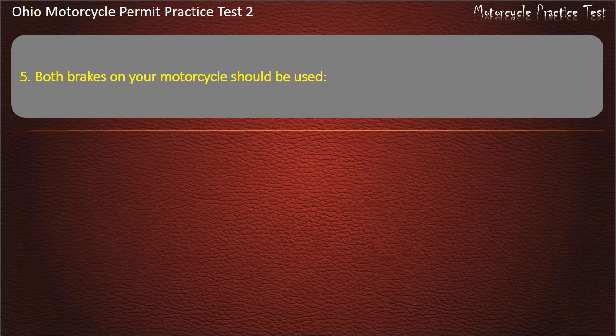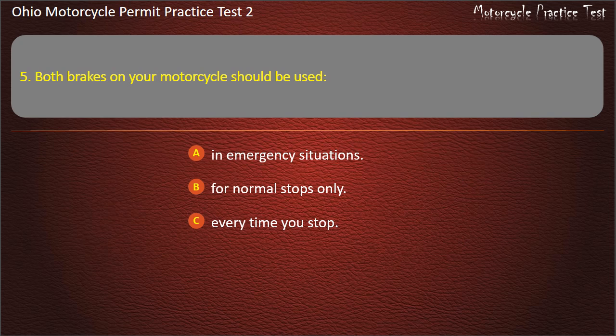Question 5. Both brakes on your motorcycle should be used in emergency situations, for normal stops only, every time you stop, or when swerving. Answer. Every time you stop.